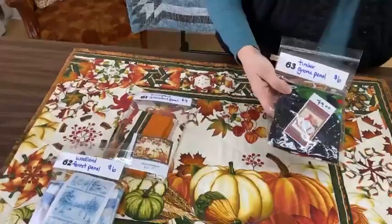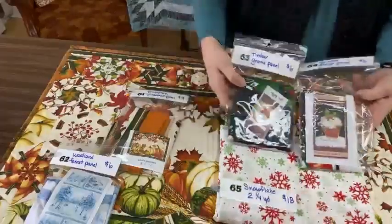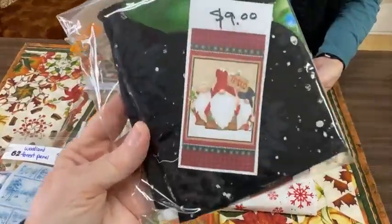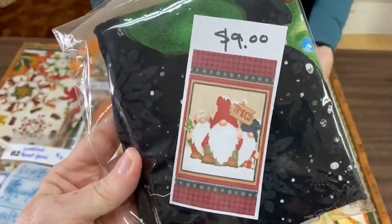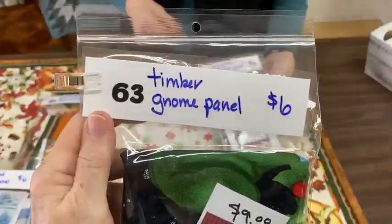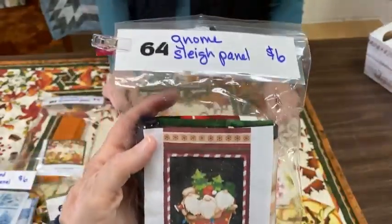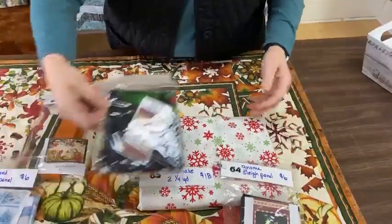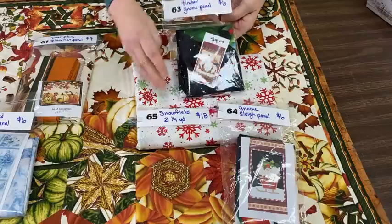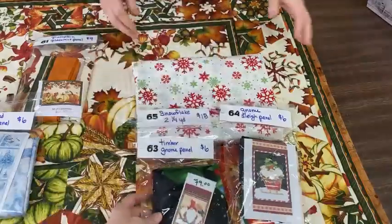And we found we have two gnome panels left. So those are you. Yeah. So coordinating fabric. So if you missed out on these gnomes, this was one that was from the Timber gnome panel, and from the year before, which we found one hiding around here. And then we have the gnome sleigh panel from this year. And the snowflakes go with either of them. So 2 1/4 yards for $18, and the gnome panel, $6 a piece, and they're regularly, I think, like $8 or $9. Yeah. So those are a really good buy.